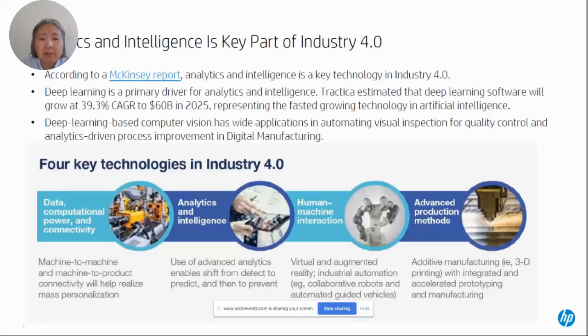We have been working on deep learning based computer vision essentially since deep learning was starting to show the great promise that it has. It has very wide applications in automating visual inspection for quality control and analytics-driven process improvement in digital manufacturing. We have also looked at other applications, such as how deep learning is used in creative workflow, and I'll show a couple of examples at the end of the presentation.